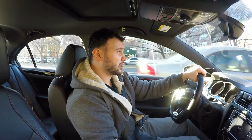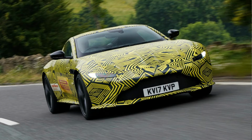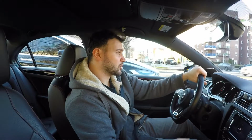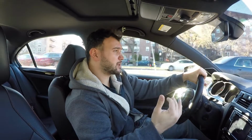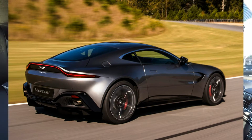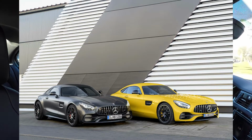We saw many spy shots of that car on the street and on the Nürburgring, of course, which is more important. And I think a lot of enthusiasts were anticipating this car. But what's interesting about that car is how Aston Martin is finally coming back with beautiful looking cars. And definitely this car is going to compete with the AMG GTS, its in-house kind of competition there.